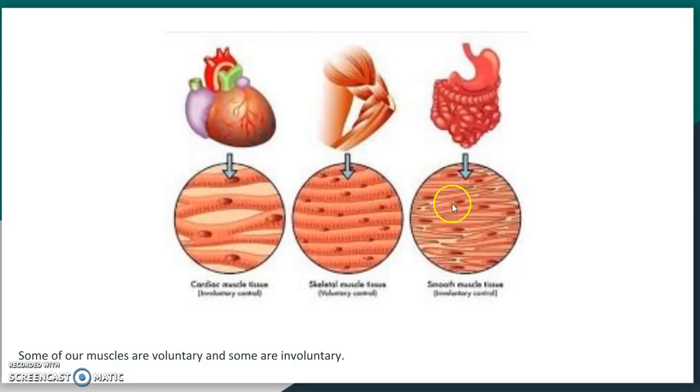Then we also have smooth muscle. Smooth muscle is typically found in our digestive system. Smooth muscle is the involuntary muscle that is in our body. This involuntary muscle then helps push food through our digestive system, like our esophagus, our stomach, small and large intestine. All of those are examples of smooth muscles that are involuntary. We do not have control over them.